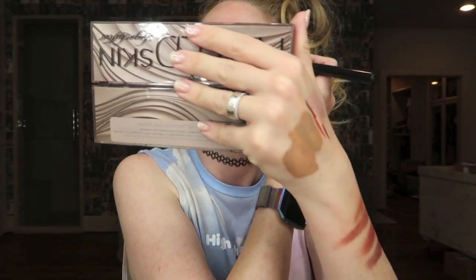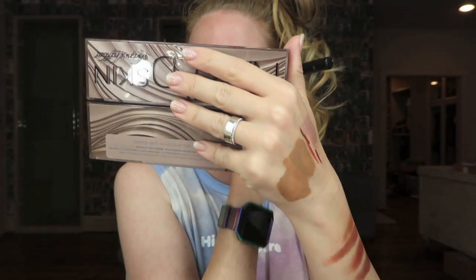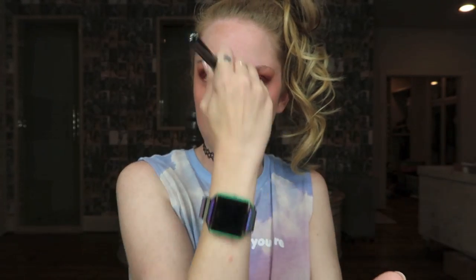Are we gonna have like a 10 out of 10 again? So far in this venture, I haven't had a product yet that I haven't liked. I really wanna do one of these full face first impression things, but using all drugstore makeup. It's been a hot minute since I've really dipped into any drugstore makeup, probably because I don't ever go to a drugstore because drugstores freak me out, all the germs.